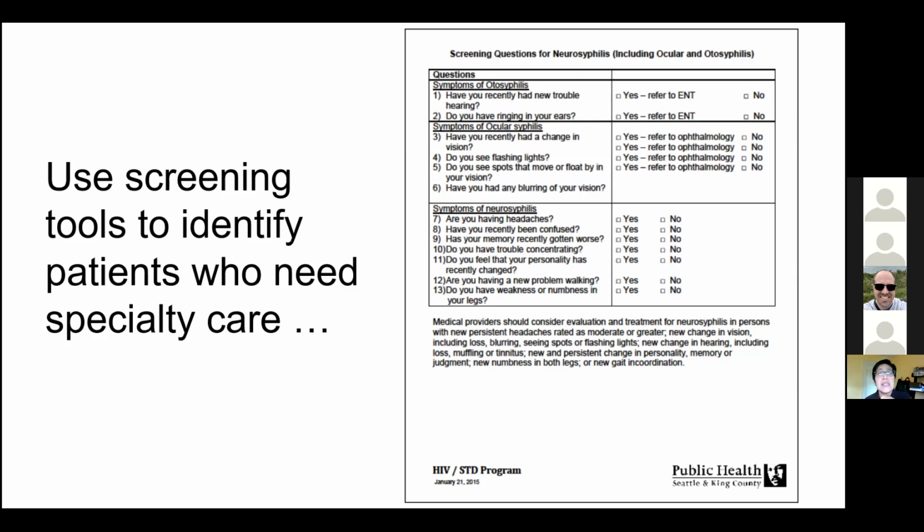Are you having headaches? Have you recently been confused? Maybe better to ask a family member about that. Has your memory gotten worse? Do you have trouble concentrating? Do you feel like your personality has recently changed?